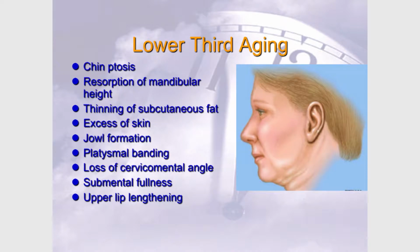Lower third of the face. Another sad area, but also one that's in the 5th and 6th generations. As gravity takes effect, the changes get more accentuated the lower you go. That does happen to continue below the head and neck area too, as you may imagine. But you have a lot of thinning of the fat. Jowls are a big deal.